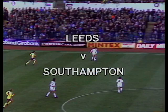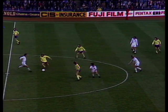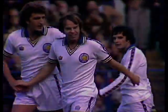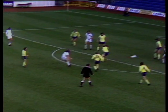Leeds in the all-white strip. Williams for Southampton, who numerically in the middle of the field are working quite effectively at the moment. Now Flynn. Graham having to check back. What a marvellous shot and what a marvellous goal from Arthur Graham. When it looked as though he was being crowded out and Southampton had appeared to deny him with numbers. Graham working back, initially going away from the goal and then turning on the left foot and right into the corner.